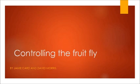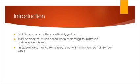Controlling the Fruit Fly by Jamie Card and David Morris. Fruit flies are some of the country's biggest pests. They do about $28 million worth of damage to Australian horticulture each year. In Queensland, they currently release up to 3 million sterilised fruit flies per week.